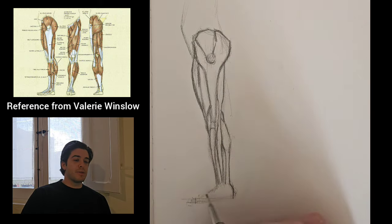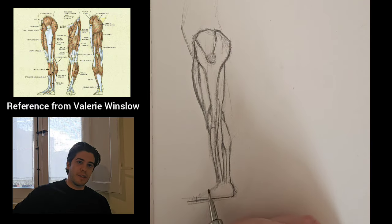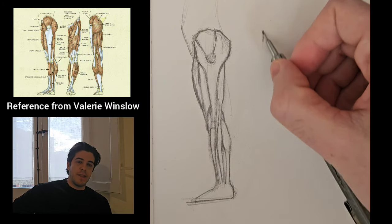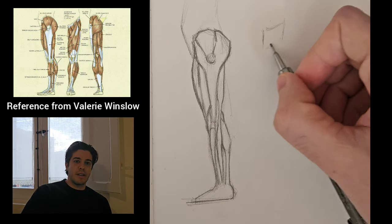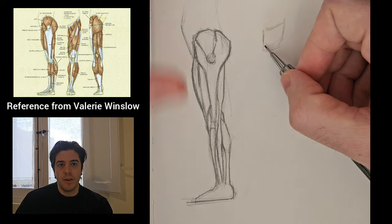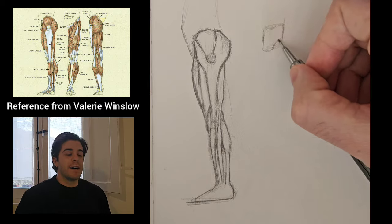And this gave me a really nice understanding of, for example, this long muscle that goes down the side, starting up by the hip and going all the way down the side of the leg, through the knee, and all the way to the bottom of the foot.